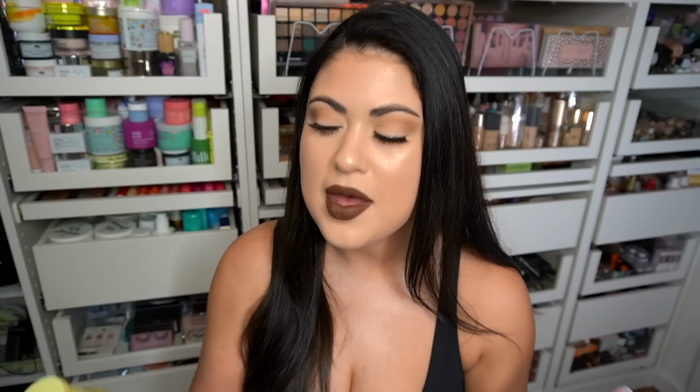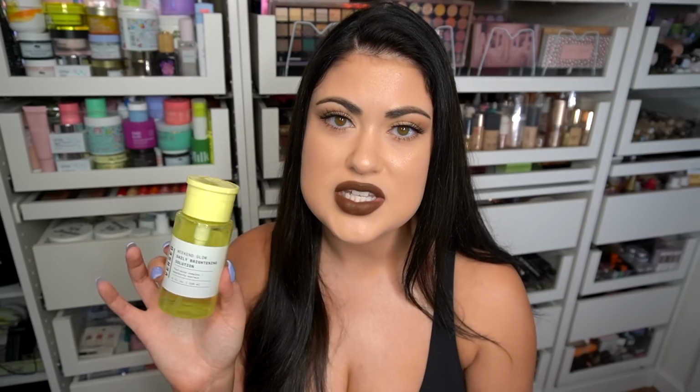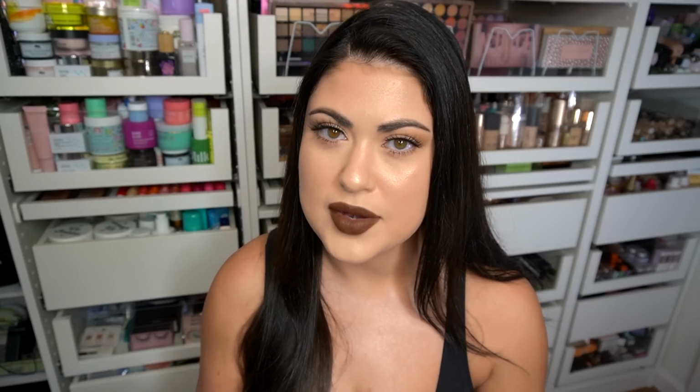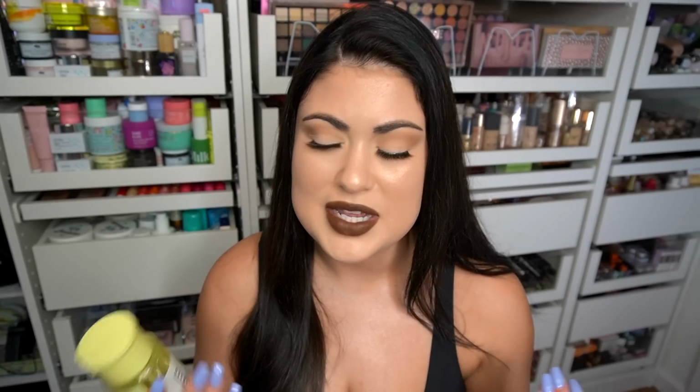I want to make sure I give the props to all the products that I have in my routine right now. I'm probably missing something, but this is the toner that I've been using. I do believe in toners. I know that skincare TikTok has all these opinions, but I am just sharing with you guys what works for me, and I do like to use a toner at least 3 times a week. Sometimes I'll do it every day if I'm having a bad week, but it helps to balance my skin.